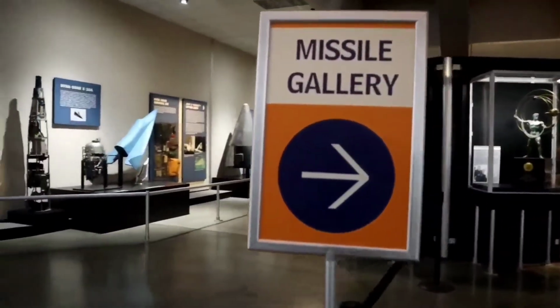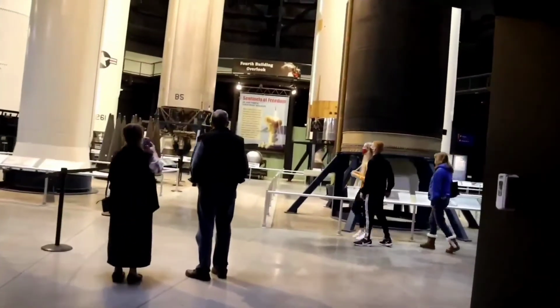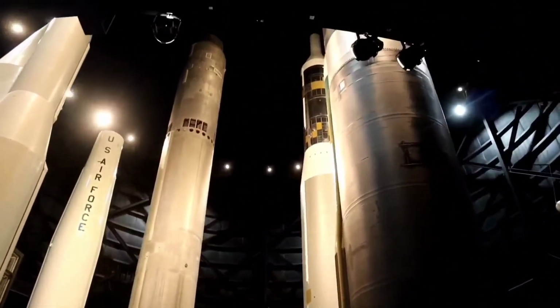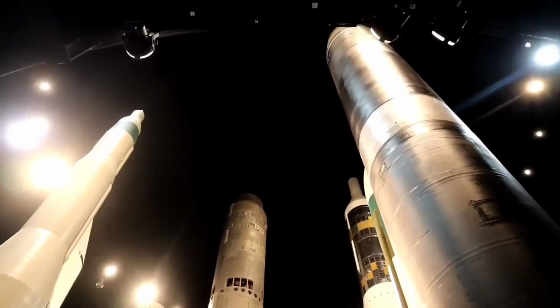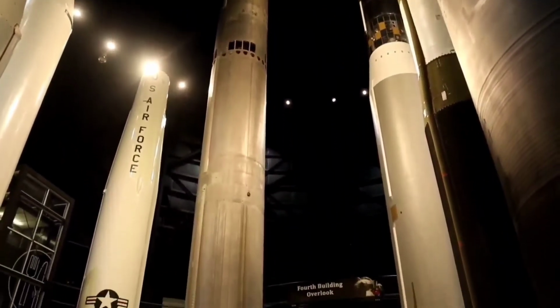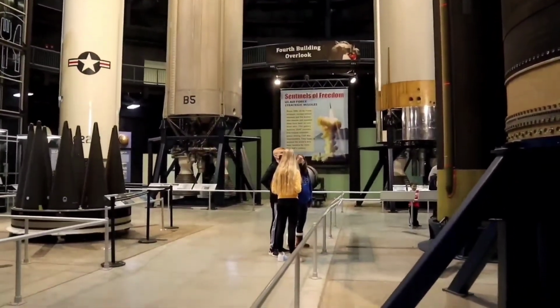A missile gallery. This is one of the coolest exhibits, I think, in Hangar 3. This opened to the public back in 2004 and is contained in a silo-like structure that stands 140 feet tall. You can view missiles such as the Titan 1 and 2 and Jupiter either from ground level or you can take an elevator up to the second level and see it from a higher perspective. Either way, it's pretty magnificent.